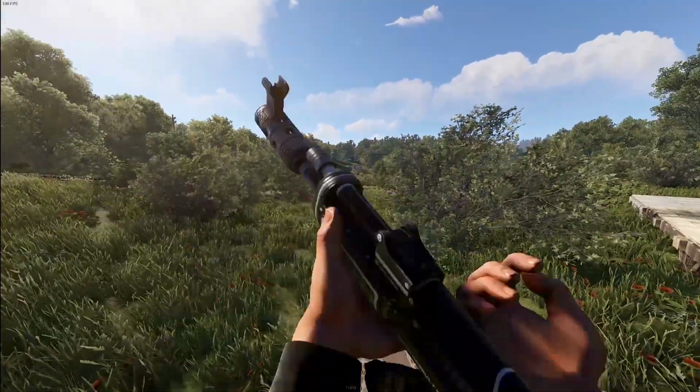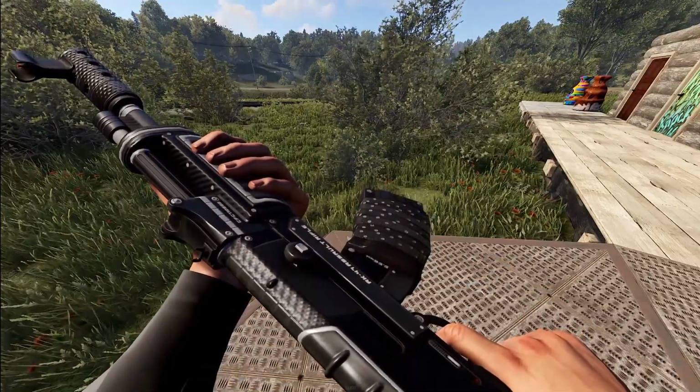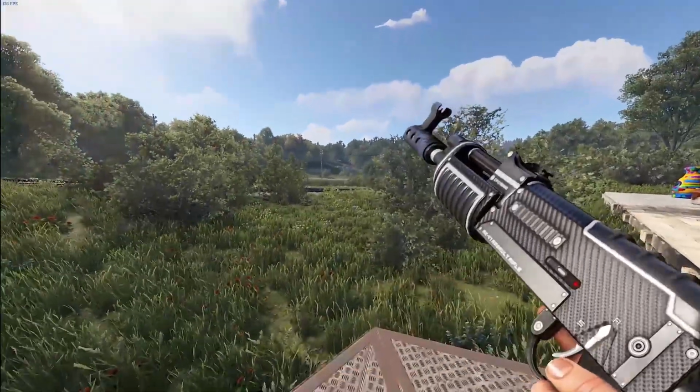Then we can go ahead and pop on over. We got one last AK for you. This should look familiar as part of a starter set. This is the Night Watch AK-47. Very sleek, kind of clean look. Aiming down the sights, you've got the red versus the black sight there.